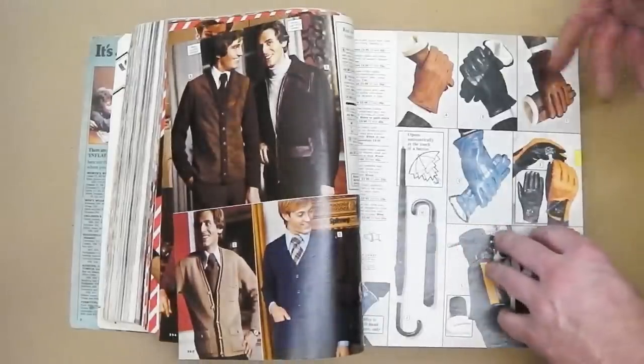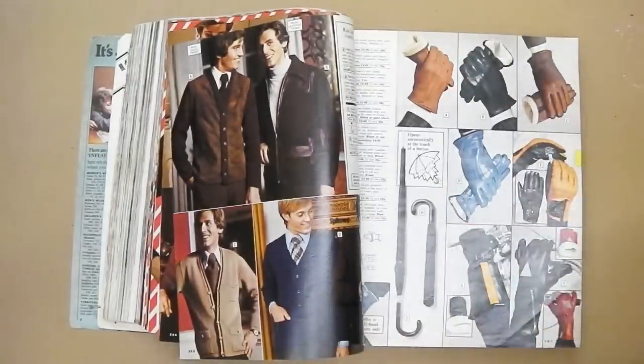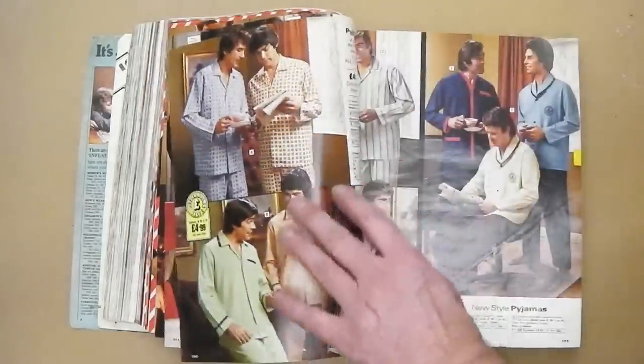Everyone looking happy. Your leather driving gloves. That gives you a lot more purchase on the wheel. You get a nice grip. These are a worthwhile investment. So's an umbrella.